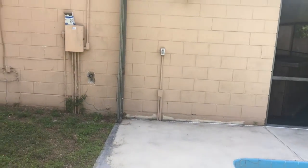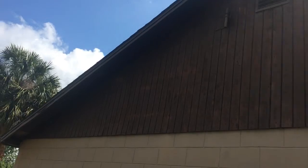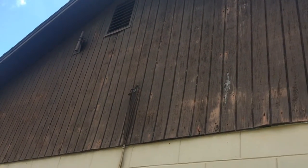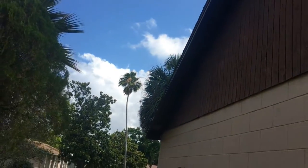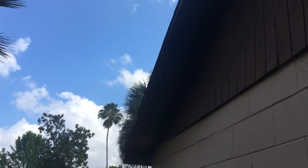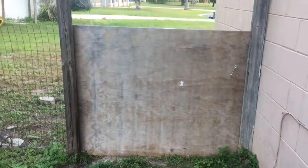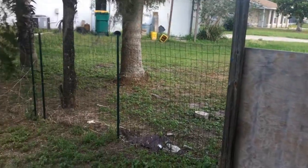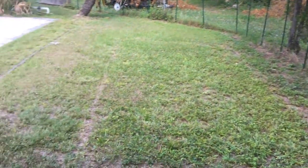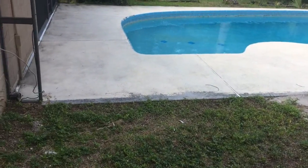There is the remnants of what looks like some additional screening here. Up on the side of the property, we've got some siding material which is showing its age a little bit, and there's some soffits that are missing. I don't know if you can see that. Just up in the corner there. This gate here has been rather crudely put together, but I guess it serves its purpose. And see, the landscaping's not too bad.